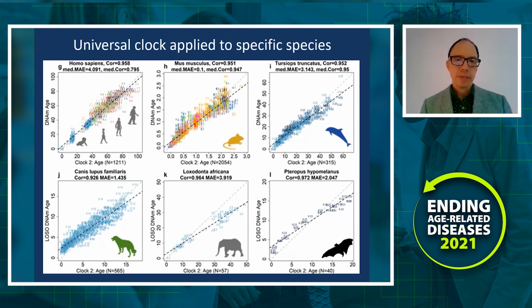Here I show you how these universal clocks apply to individual species. The upper left panel shows you the performance in humans, upper middle panel, mice, dolphins, dogs, elephants, and bats. And you see that these clocks are very accurate. Although they apply to all species, they are still very accurate in individual species.